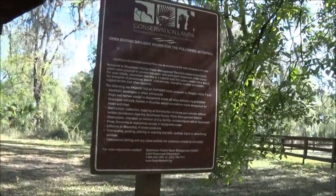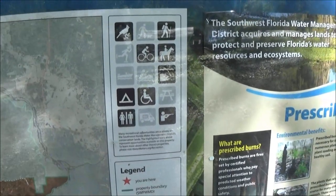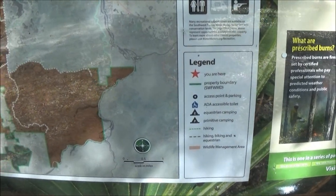And it says we're allowed to be here during the daytime. It does have that here. And so we're going to check it out and see what we can find, and find out if we can camp here or what. There's somebody camping here from Perth, Ontario, Canada. Really? Wow. So there are people able to camp in here then.